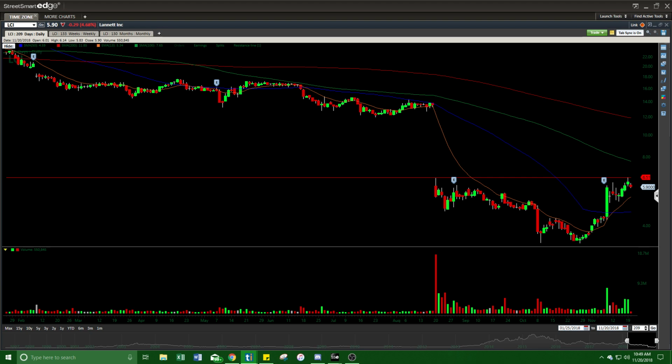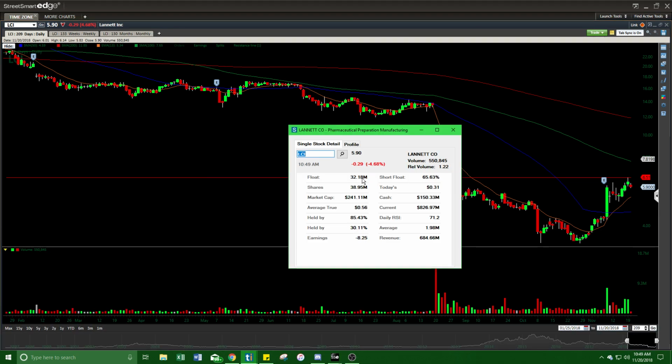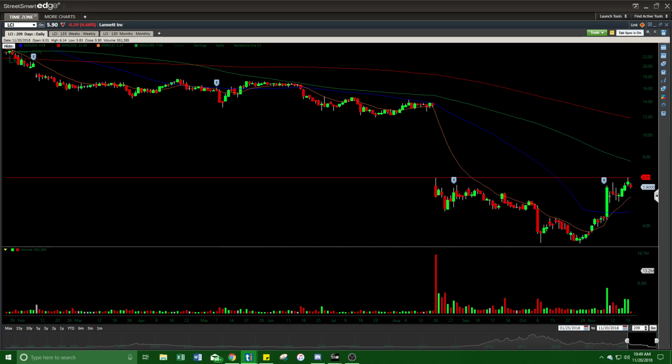LCI, let's see, what's the float? I'm pretty sure it's low. LCI has a float of 32 million. Right here. Held by institutions 85%, insiders 30%, short float is 65%. But this is setting up an awesome pattern. I really like this.